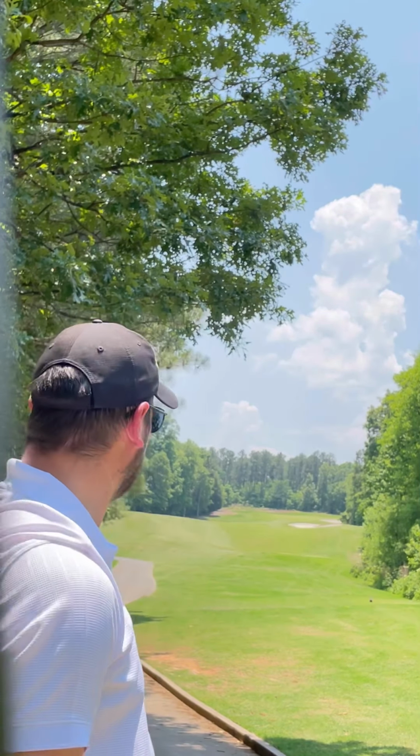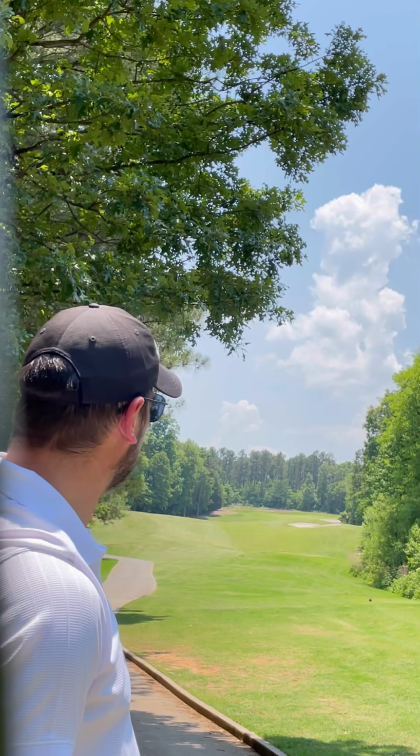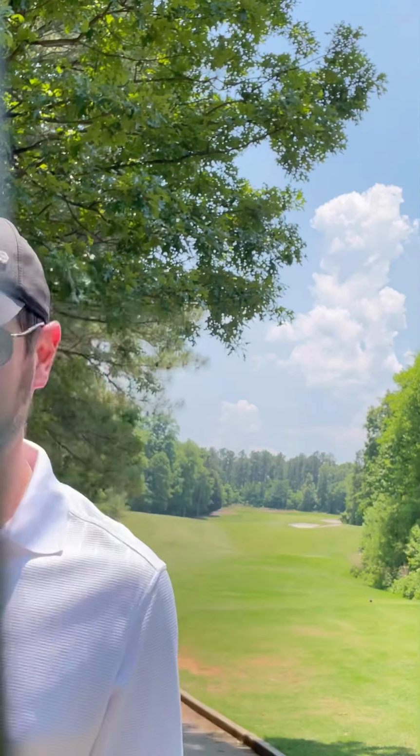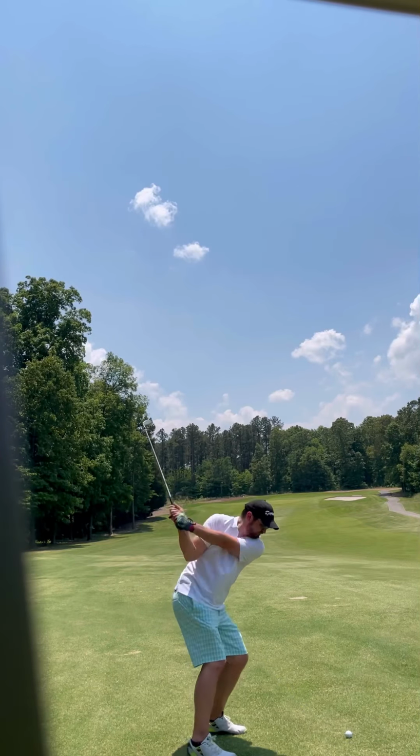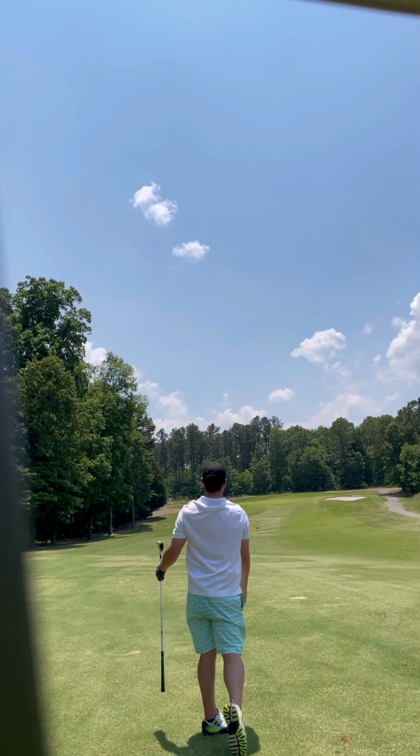407 yard par 4. You can see what we're dealing with here with this course. Pretty wide, just can't spray it. Nice shot. Okay, here we go.